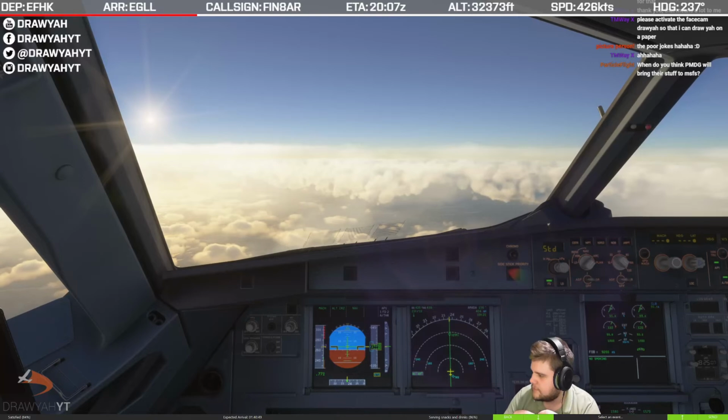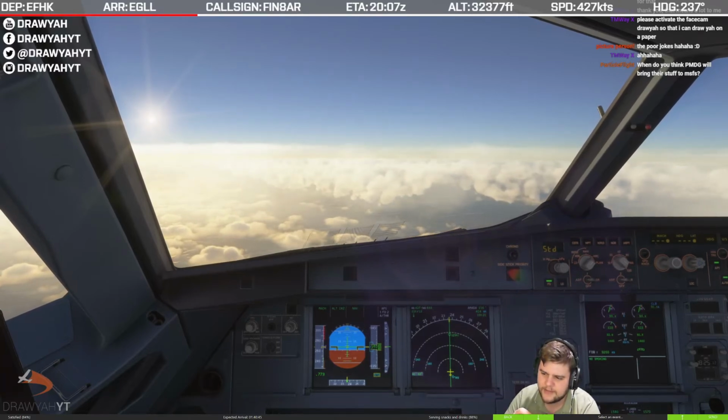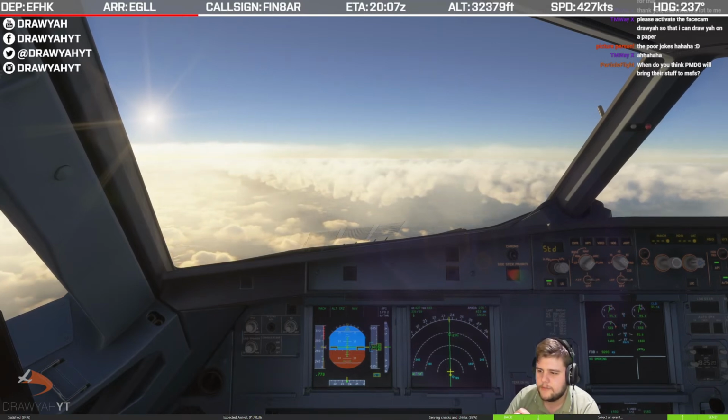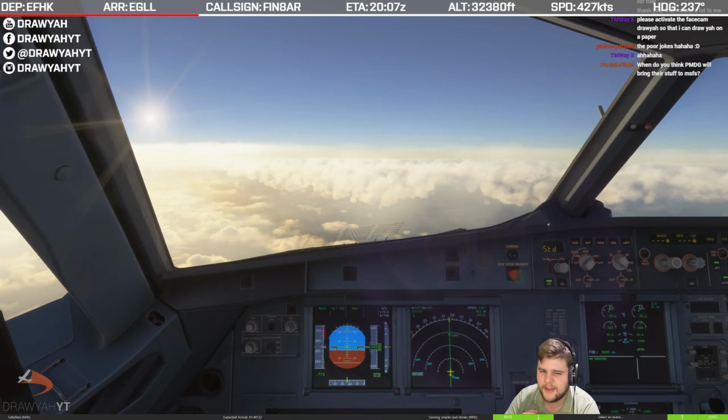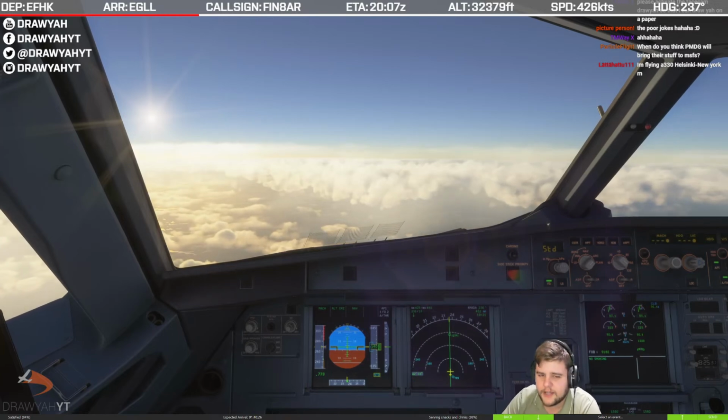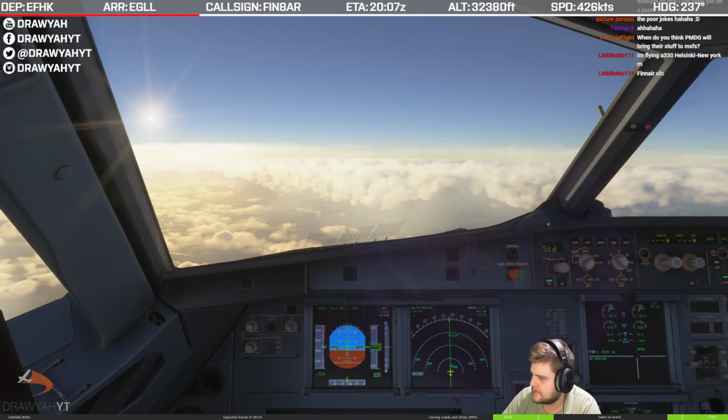When do you think PMDG will bring their stuff to Flight 24? Hard to say at the moment. I know the 777 cargo variant's coming out soon, although I think that's just going to be a 2020 release at first. I did try and port the PMDG to Flight 24, but you could take off with it, it would crash within a few minutes, so that's obviously not going to work. I must admit, at this point in time, it's hard to say when we'll see it.